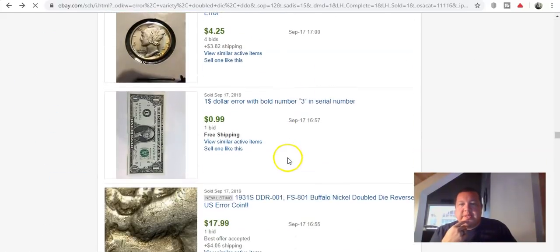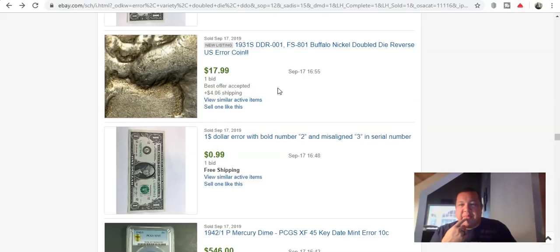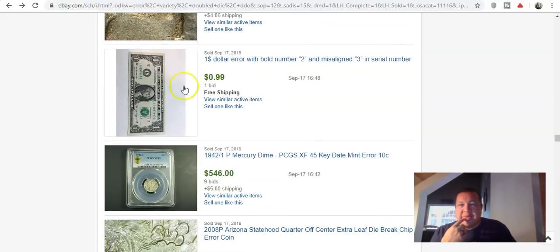Okay. So we're going to take a look at a few more, and then we're just going to call it. Yeah, do not do stuff like this where you're selling a dollar bill for 99 cents because it has an over-inked 3 on there. That's a tough one. There's another one, too.